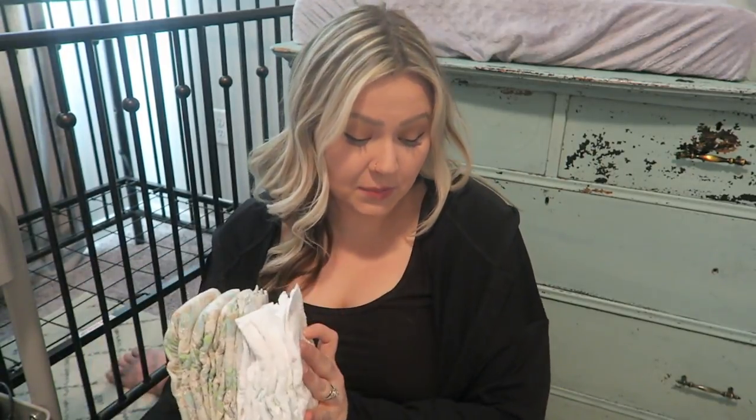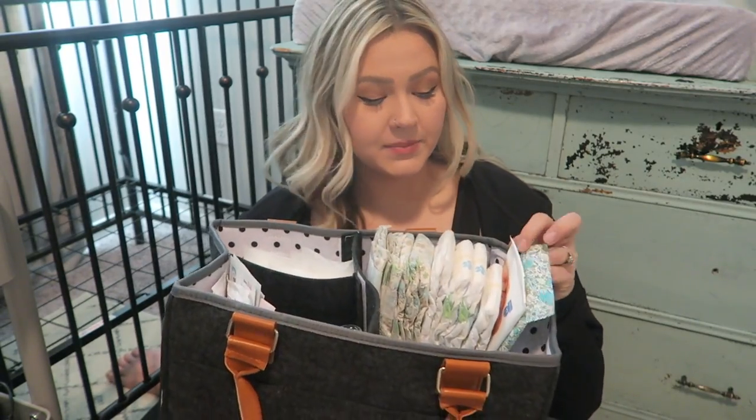These are just samples of diapers that I have received, but I have diapers in here. And then you'll also see that I have wipes. My favorite are the water wipes. Water wipes are my absolute favorite for newborns just because they have sensitive little bums. They're just getting used to the world and all of the things around them. So water wipes are really great. I'm glad I got a sample of those.